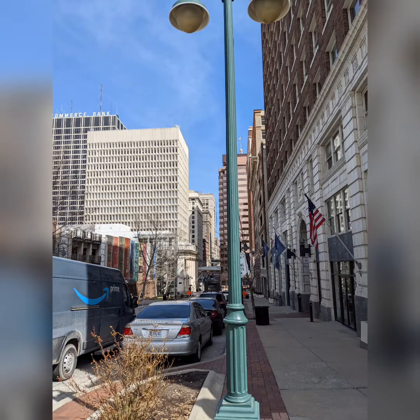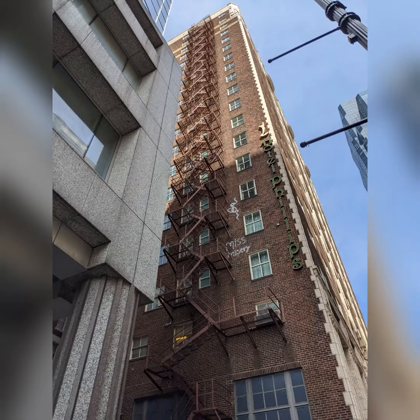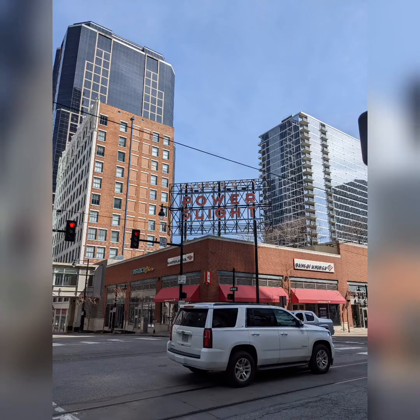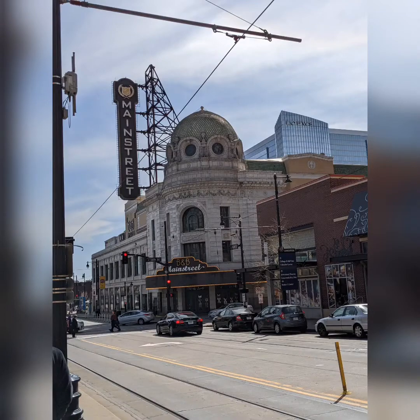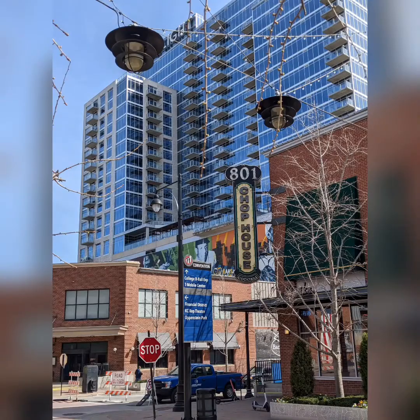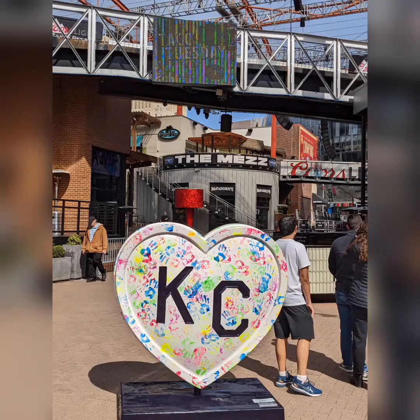Then we went to the Power and Light District. I believe this is the tallest building in Kansas City. You'll also see a lot of old theaters around too. The street was really cool to check out, and there was a lot of fancy restaurants there. There was a lot to do at the Power and Light District.